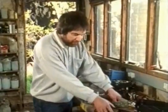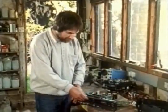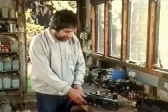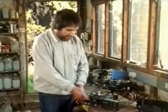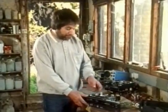Other problems we do have is children see mummy and daddy pushing videos in here, so they have a nasty habit of pushing things in there as well. They can be anything from sticky jam sandwiches and toast to toys and all sorts of things, and of course that doesn't do the tape transport mechanism any good either.